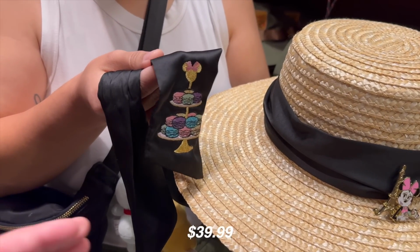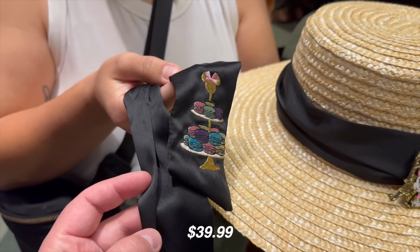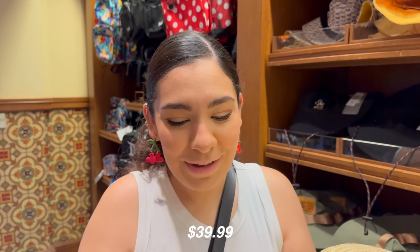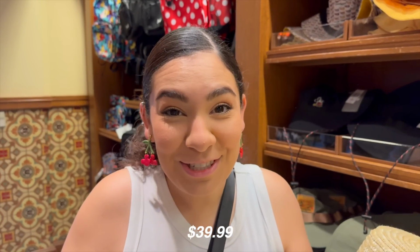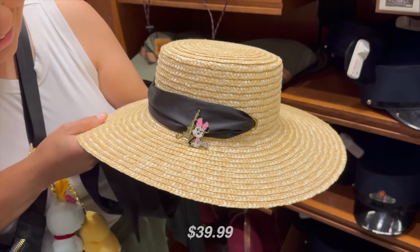This might be nice. Also, it's got the little macaron stand here, which I know at Club 33 we wanted to get the little rack, right? Yeah, it didn't end up working out, but you know what? Kayla's Cakes macarons are just as delicious. That's true. So if you guys want this hat, it looks like you can find it in the store.